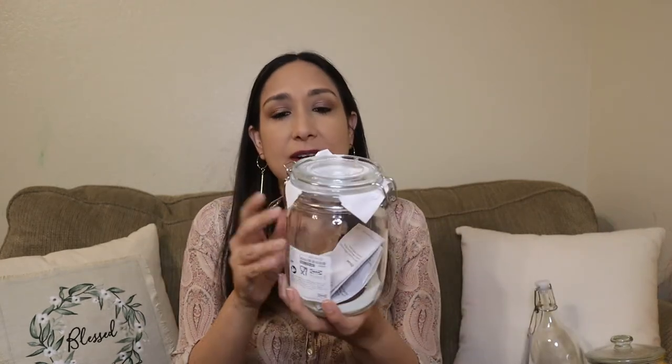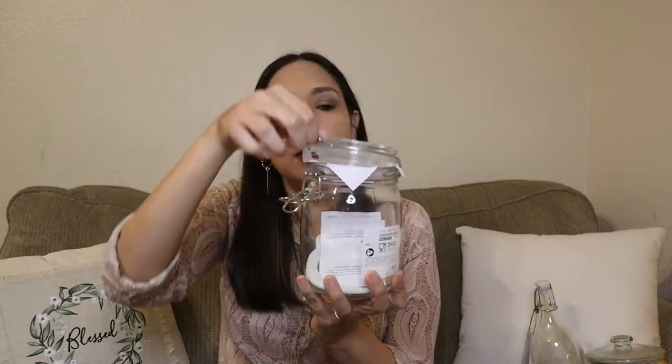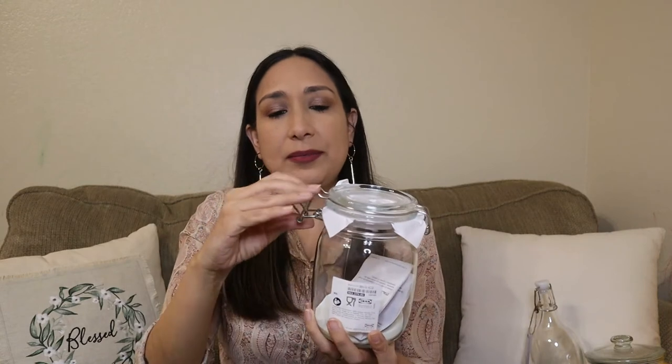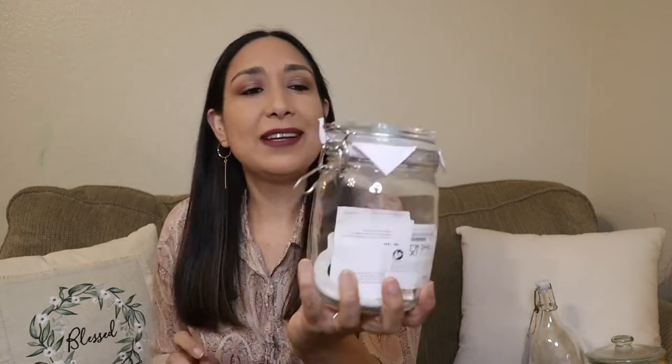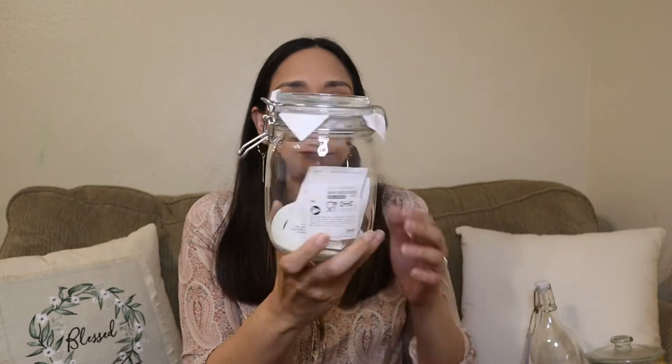Another glass jar like this. It was next to the granola that they sell in IKEA, so it was filled with granola. Of course you can fill it with whatever you want in there. I think it's great for the pantry too, looks good.